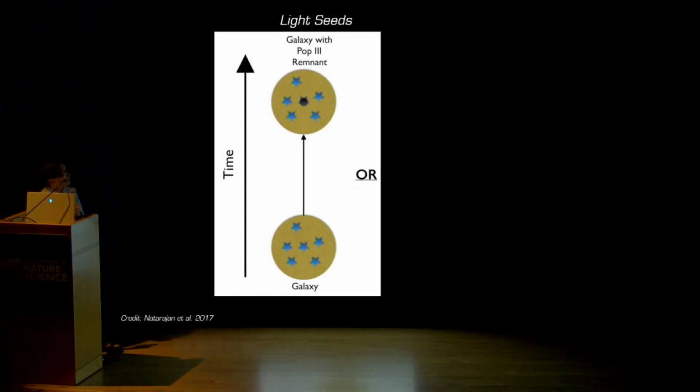So the first idea with the light seeds is you start off with a galaxy with a bunch of massive first stars, and those first stars start forming black holes, and those black holes eventually find their way towards the center of the galaxy, and they merge to form the supermassive black hole.